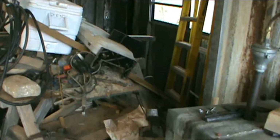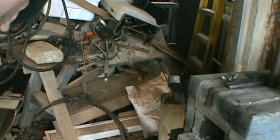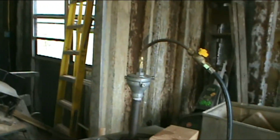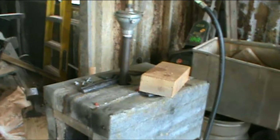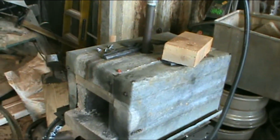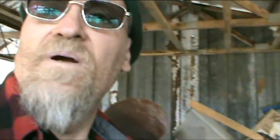Here's a little bit of information here. Yesterday it was in the 70s. Today it's in the 40s. So I've got synthetics on, so no fire in the forge, which is right. No fire. Not today.